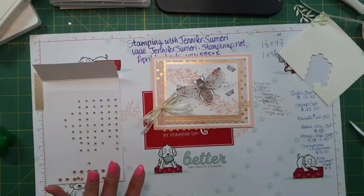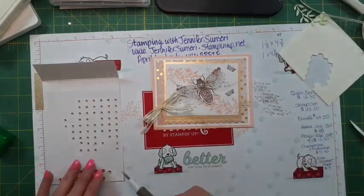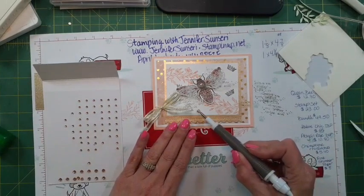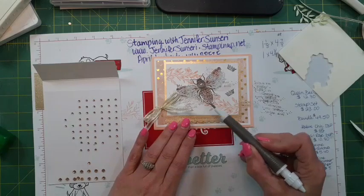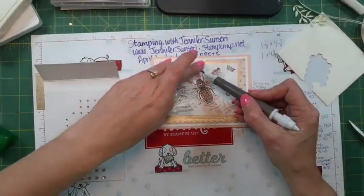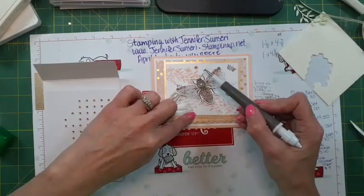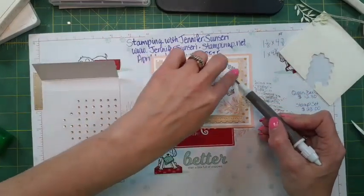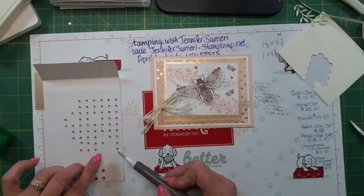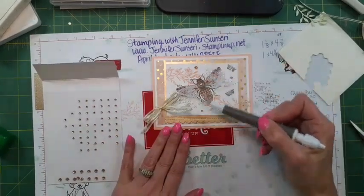We could die cut a couple of those small honeycombs and add a few in if you wanted to, but you don't have to. Let's go one here. Another one here. And do a small one here. I like to do triangles.